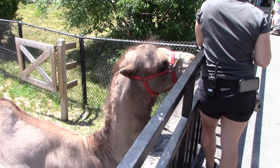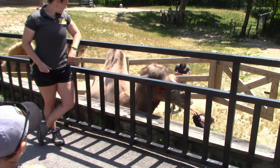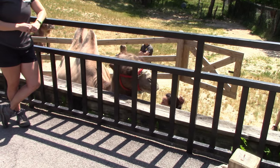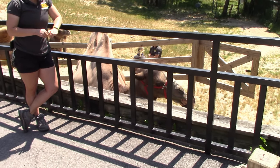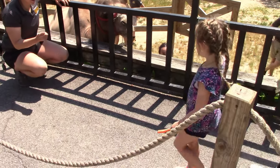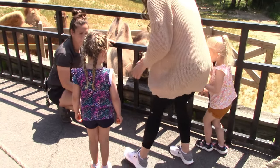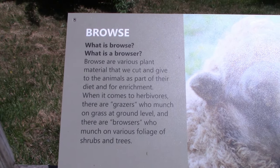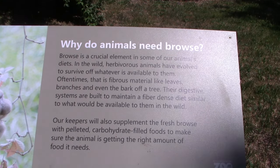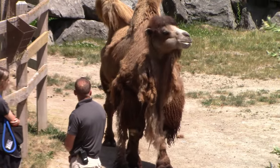We got camel feeding for $5. Really big, yeah. It's a camel feeding. You get carrots to feed them. Isn't that cool? Zoo workers are feeding them also. Yeah. You guys come all the way down to me. Love some carrots. One carrot at a time. You're going to hold it right out to him. And once he grabs it, you help him. I got browse. And why do animals need to browse? Yes, this one on the right just looks larger. It's because it's got that long hair.